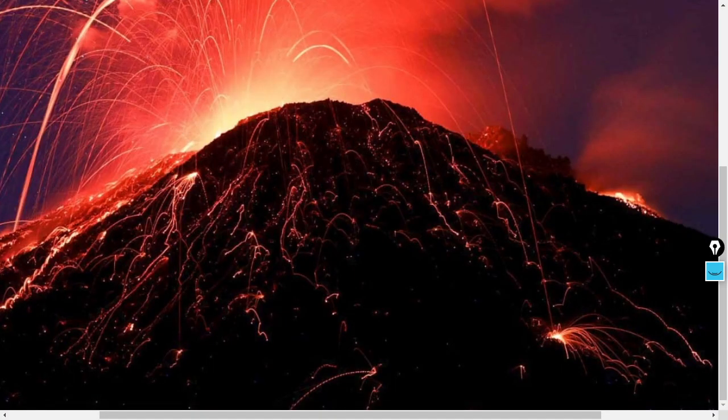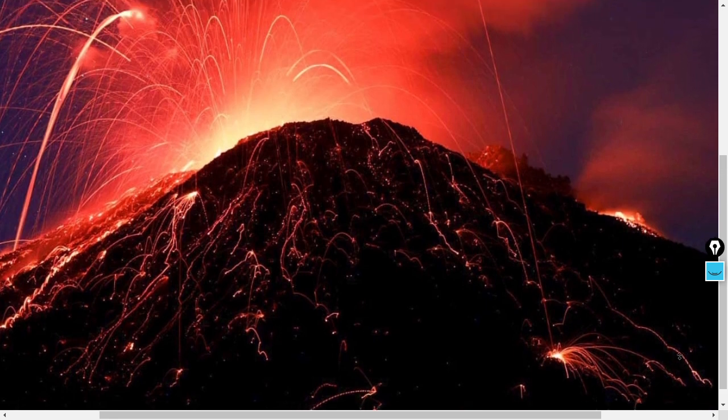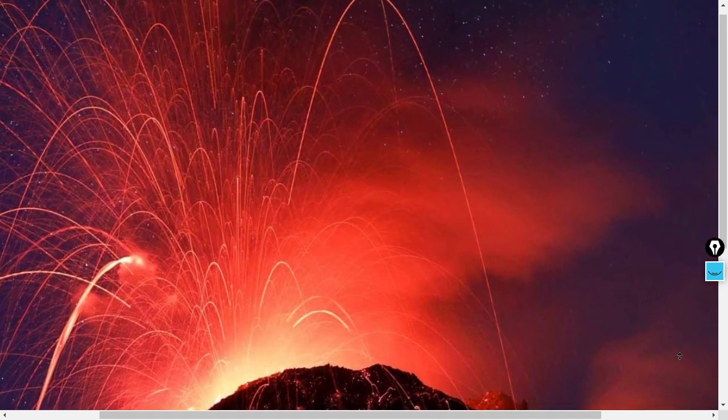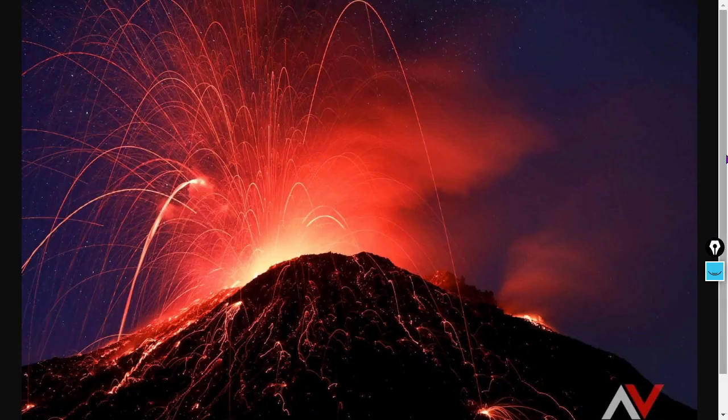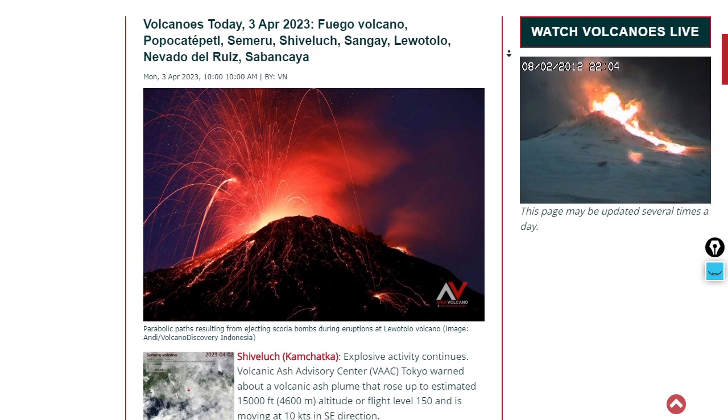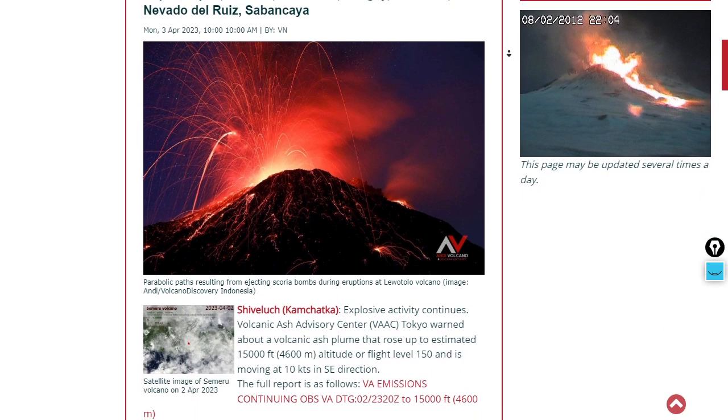Let's take a look at volcanoes briefly. Here's some fantastic time-lapse imagery of Lewotolok. Some lava fountaining happening there. And let's get to our list. If you're wondering what's erupting, so are we.